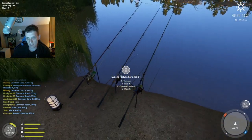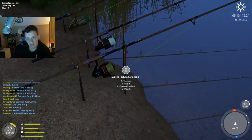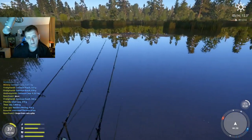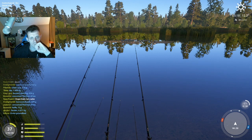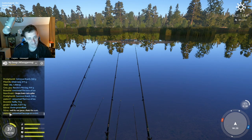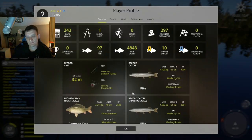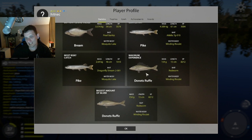I really like the way that Simmons blue mono line looks. That's funny. Pike. Oh, look at that. Maximum experience on a tiny little fish. Over 8K experience for that little donuts rough. Wow.